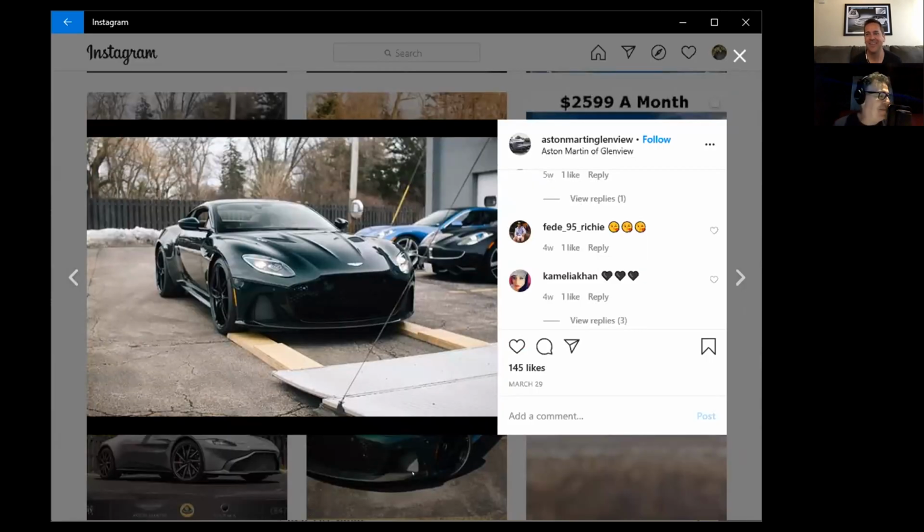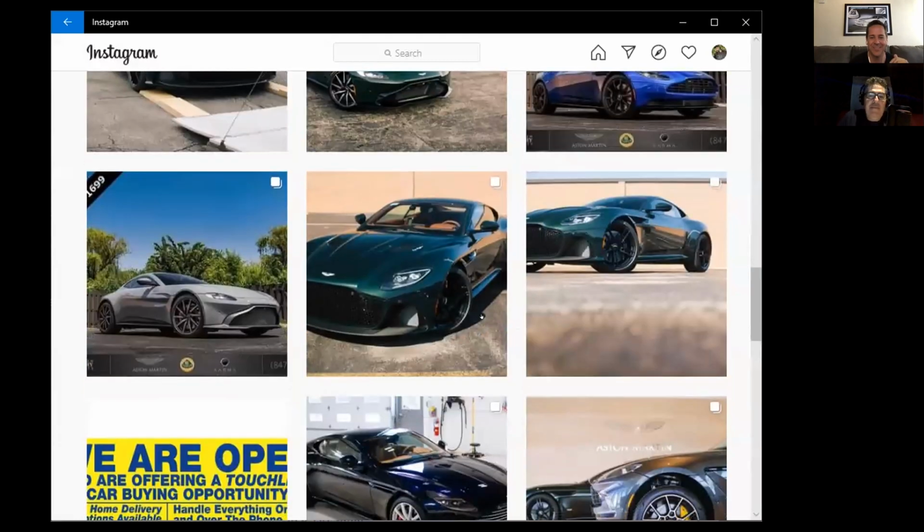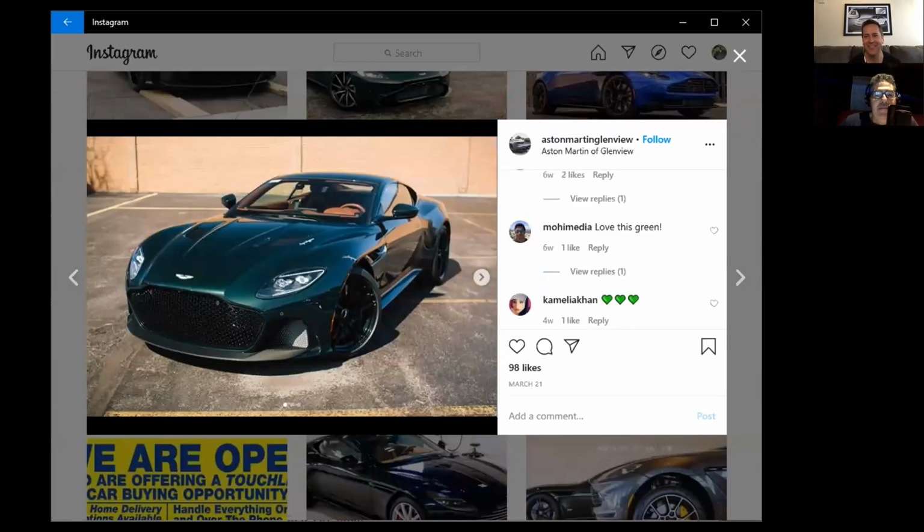Let me guess. All right, go ahead. It's 140 pounds. It's 159 for everything. But here's a number you can guess: what do you think a DB11 weighs, and what do you think this car weighs as a lightweight?